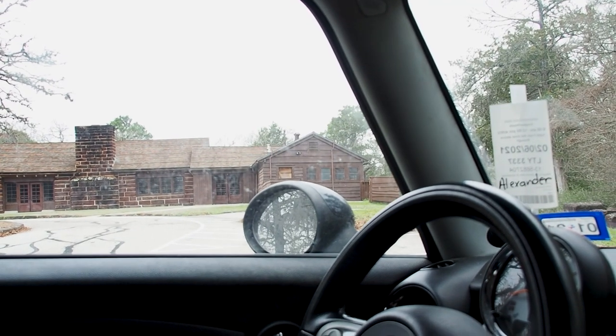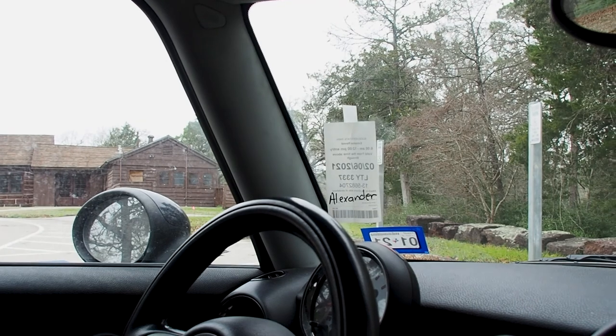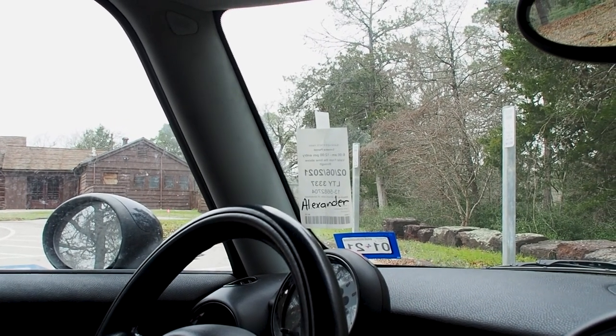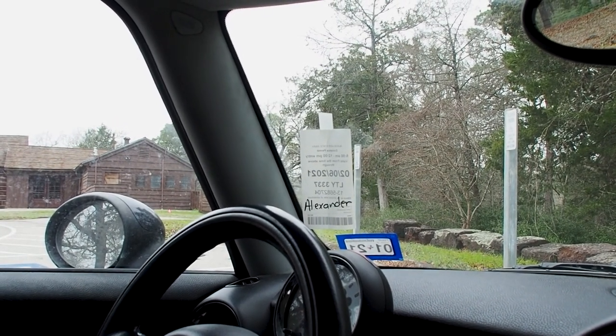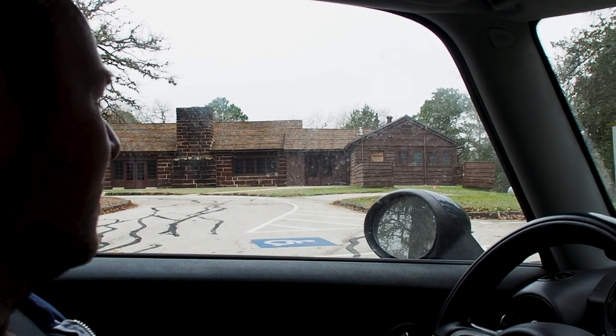We are getting a warm welcome to our stay here at Buescher State Park. This robin has been flying around our car since we parked. I wonder if he's used to people bringing him food and stuff. Yeah, I don't know. He's down here, I can hear him chirping.